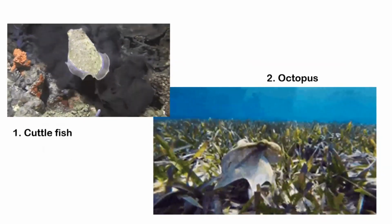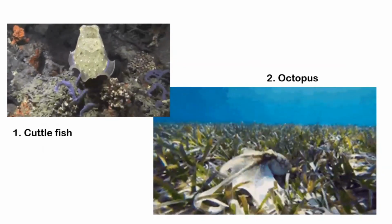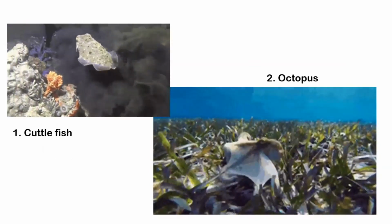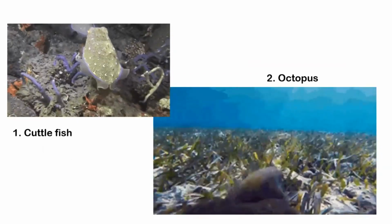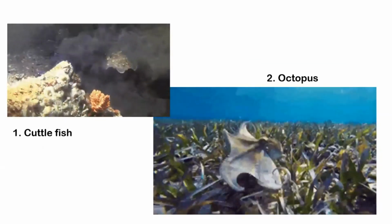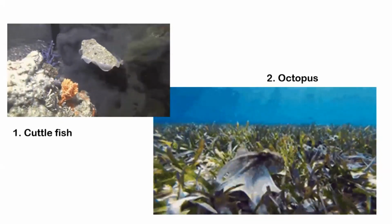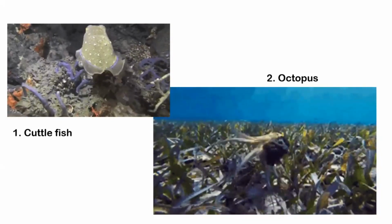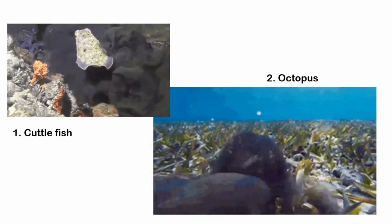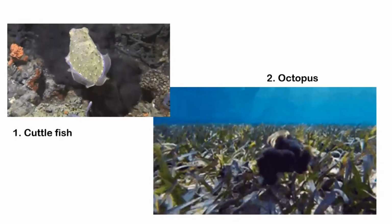Now here's some more chemical defenses. Number one is a cuttlefish. Ooh, it was chasing another cuttlefish, and that cuttlefish number one wants to get away. Oh, did you see that black ink that came out? Let's watch it again. Oh, black ink. So the cuttlefish has made that black ink so it can push out that cloud, and so you can't see it now. So now it can swim away and get away from whatever's chasing it.